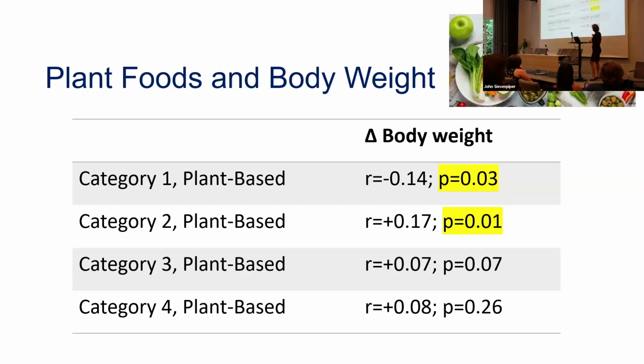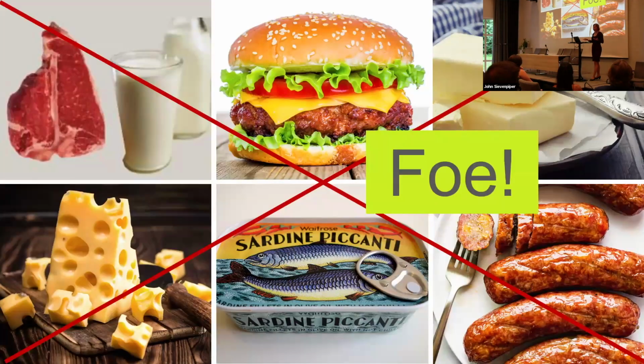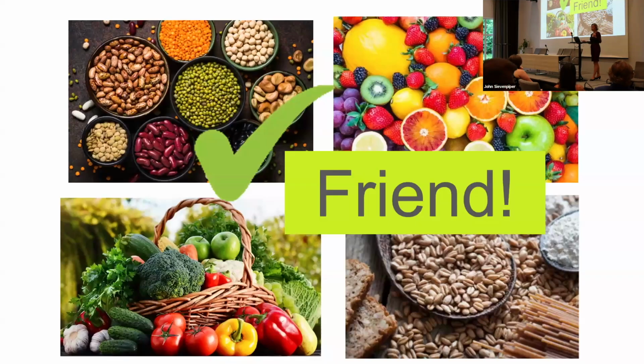While category number 2, that was basically the plant oils, correlated positively. So that means the less oil, the less fat, the less added fat, the more weight loss. So it turns out that regardless of the level of processing, all the animal foods were a foe in terms of weight management for our people. And when we gave people the advice to follow a vegan diet, the minimally processed foods increased the most. It was the legumes and fruits and whole grains and vegetables. But I also showed you some findings that support the use of some even processed foods from the plant kingdom in prevention and treatment of diabetes.